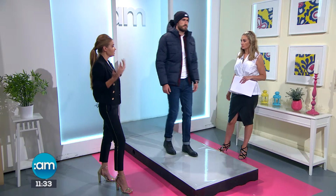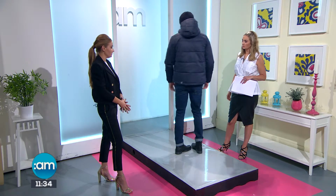But it gives us a good option. That duster coat is so handy, isn't it? Yeah, and it's everywhere. I mean, it's again a great price point, as you said, at the minute. Not too heavy, but it just finishes off the look beautifully.